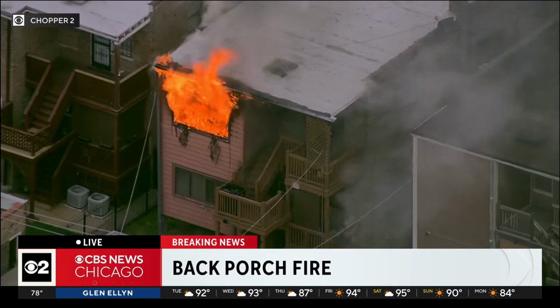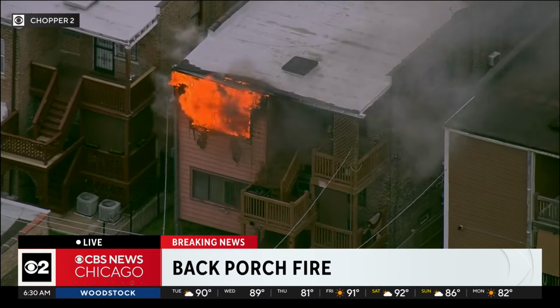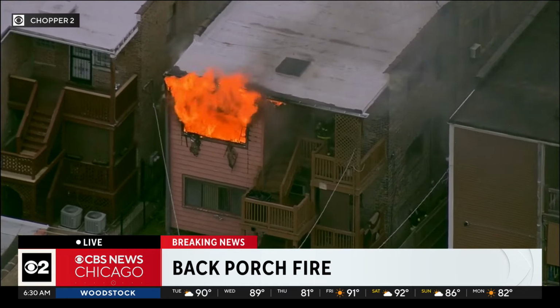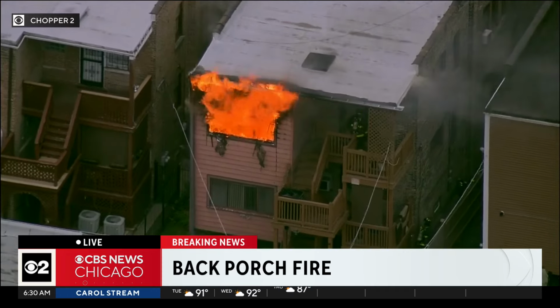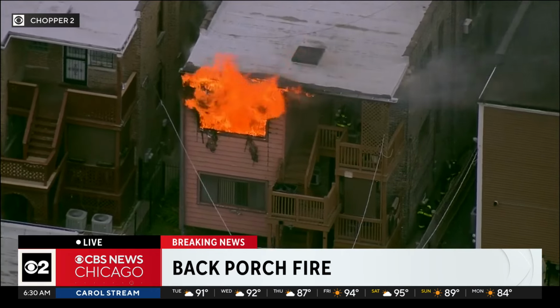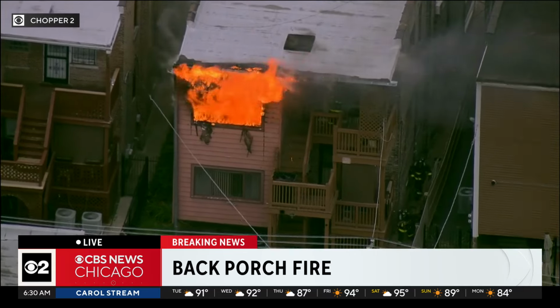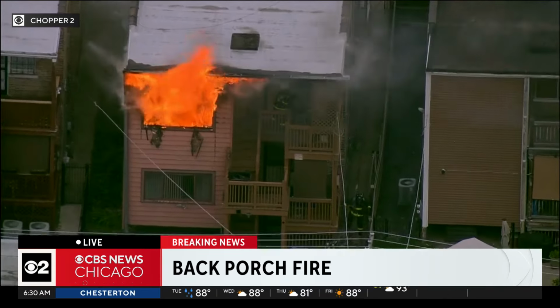Fire department's on scene. You can see they're making their way up the back porches right now. They'll take a hand line to it and go up and knock that down. Hopefully there's no extension to the inside of the structure right now, but the enclosed back porches are going pretty good. That space back there has flashed over. So you can see that we do have fire companies making their way up to the fire floor right now using the back porches.